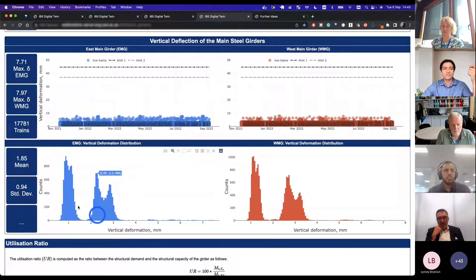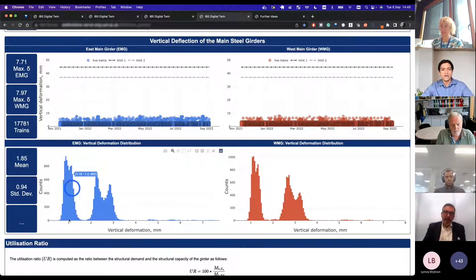Nonetheless, if you see the histograms of the maximum deformations, magnitudes above 4 are very infrequent, and most of those are due to the freight trains. So most of the deformations, you can see the means of the different distributions, which are mostly the different classes of commuter trains.